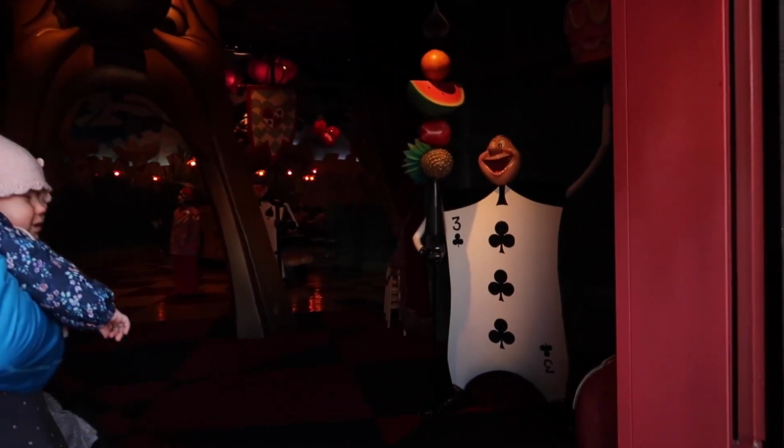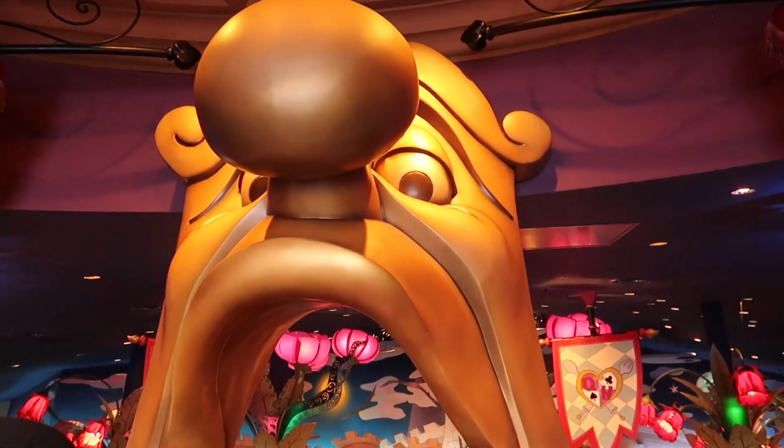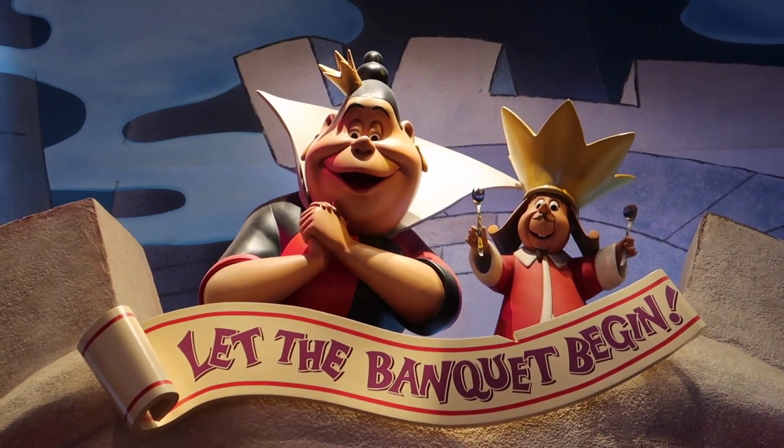Yes, the best restaurant. We have come to my favourite restaurant in Tokyo Disney, which is the Queen of Hearts Banquet Hall, of course, mostly for the theming, but also because the food's really great.